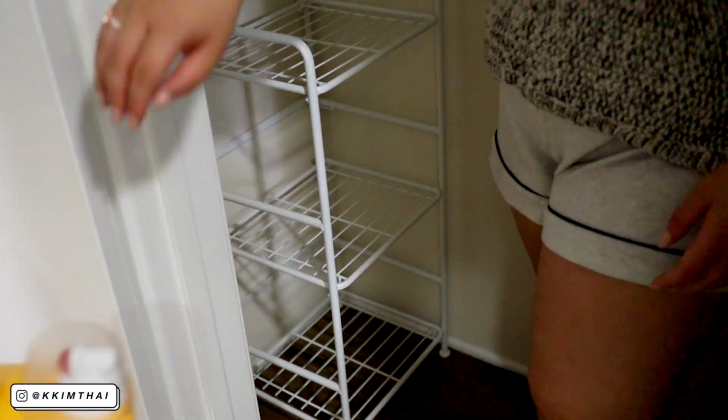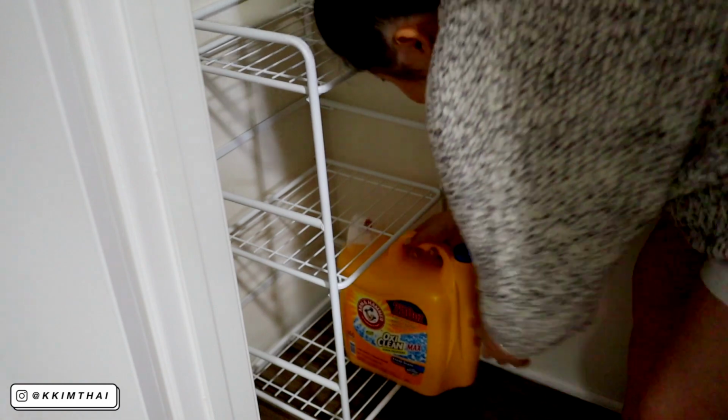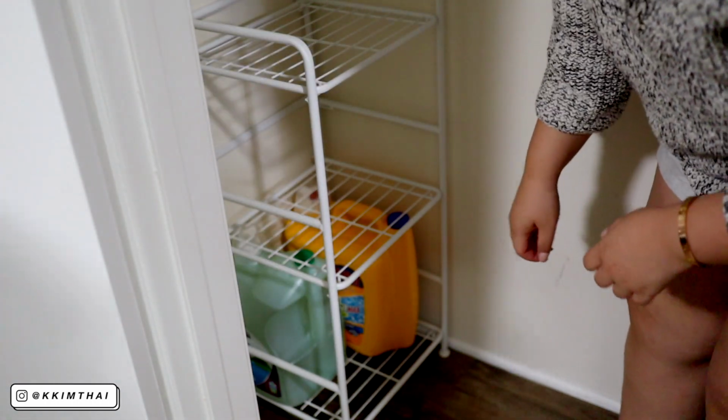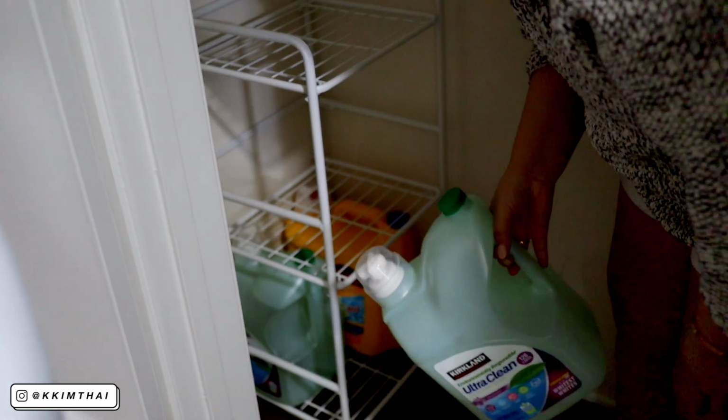Okay, so I think we should do the rack with detergent and laundry stuff. So these are super heavy, so they should go at the bottom. They fit, thank God. I think this might be a little bit taller. If not, you might have to put it on its side. Nope. Oh, cool. Yay! It fits! Is this the one we've been using? Yeah. So that one should go at the top.